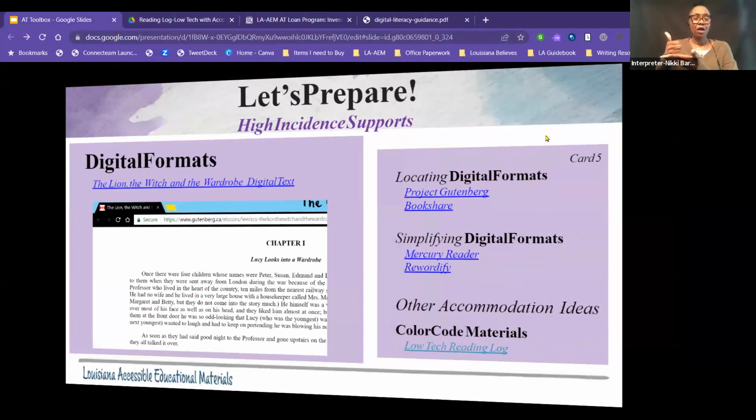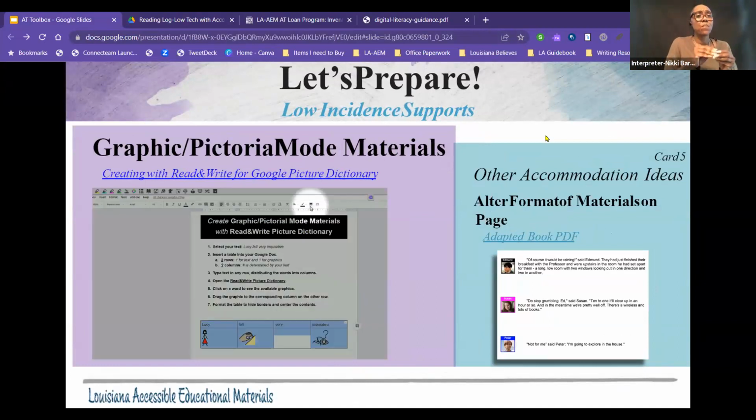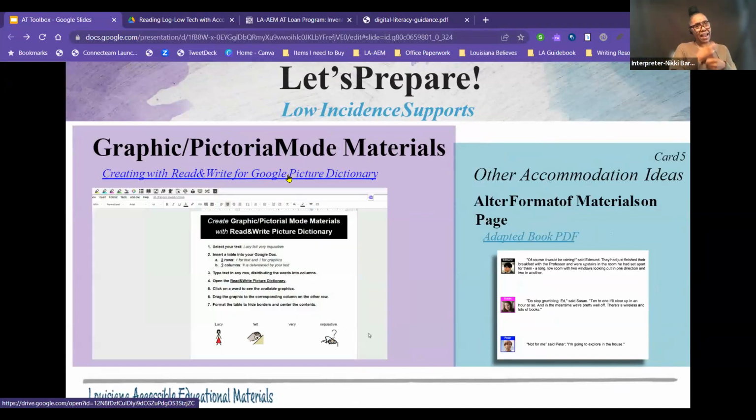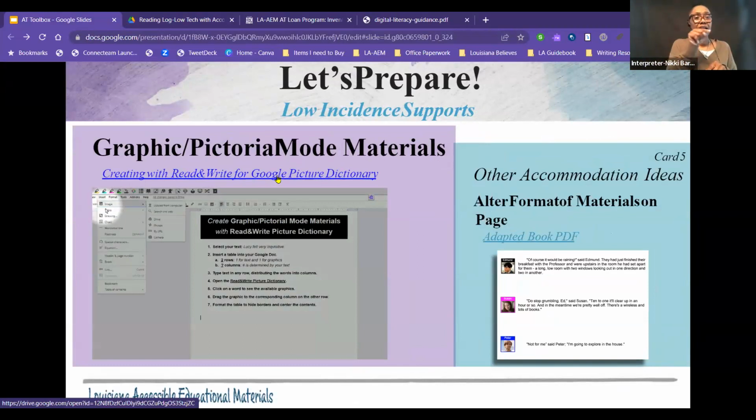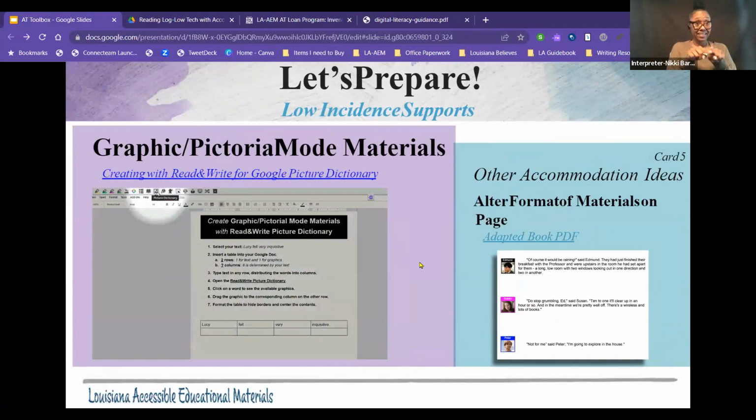Okay. So let's prepare for the same activity for low incidence students. What would accommodations and modifications look like for a student with a little bit more needs? This example is being able to create a picture dictionary with the vocabulary from the reading really quickly using a tool called Read Write for Google. And what you're seeing on the screen right now is a GIF or a video.